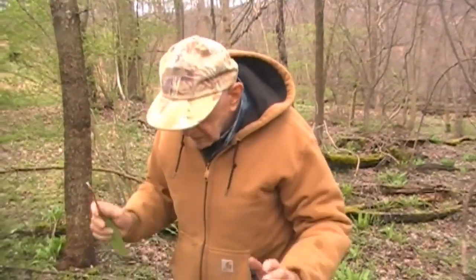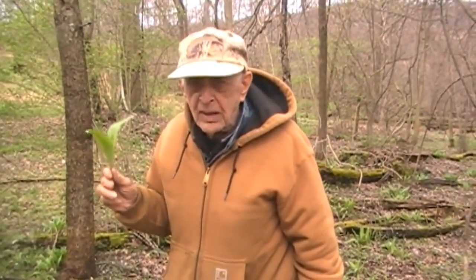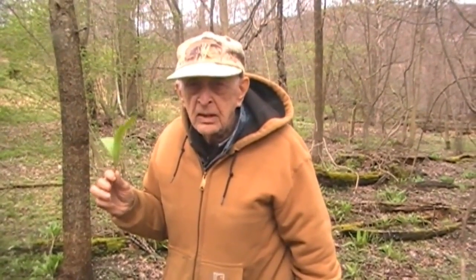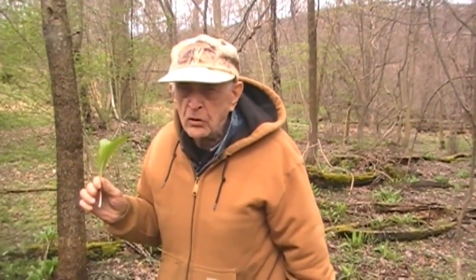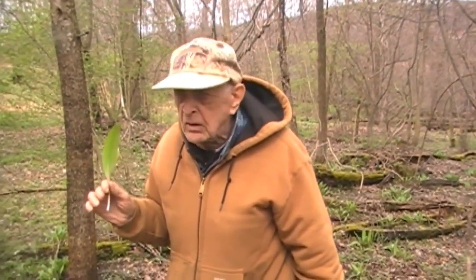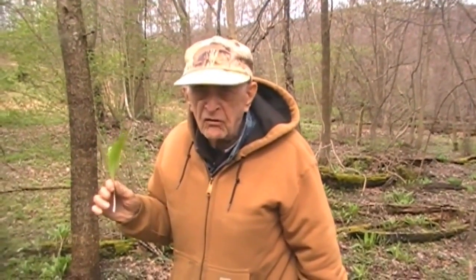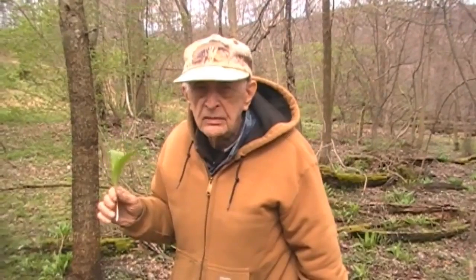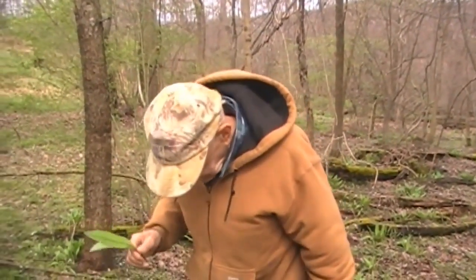These ramps only grow once a year for about 3 to 4 weeks in March. And they only grow in a certain part of the woods where the sun very seldom shines. In other words, on the north side of a bank. Very seldom will you find them in the open woods. You have to look. Okay, great. Have fun. I will. Thanks again, Dad.